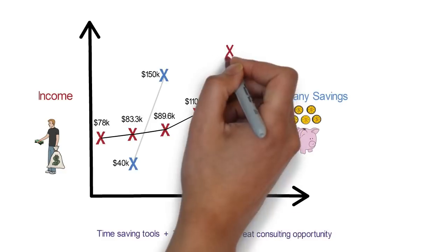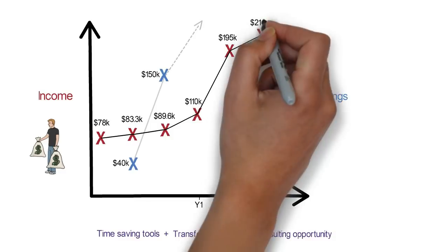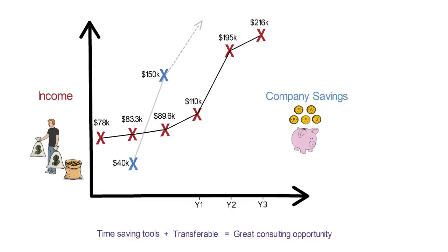Second year of operating, $195,000 profit. And the third year, $216,000 profit. And look how happy my family is. Do you like your new toys? Oh, well, you can't keep everyone happy.